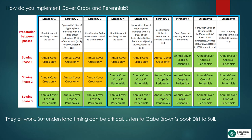Now when you see here, 1 to 3 is a strategy where you try and work out how you're going to get your preparation. Then you might go into annual cover crops only, and then annual cover crops and perennials. I've worked that strategy, and I'll show you shortly, but it's something Gabe Brown advocates. But the key thing is there is no single way that you always do it. I've used it where we go annual cover crops for 1 year, and then annual cover crops and perennials, and again annual cover crops and perennials. And when you're doing this, you're not terminating anything in between.